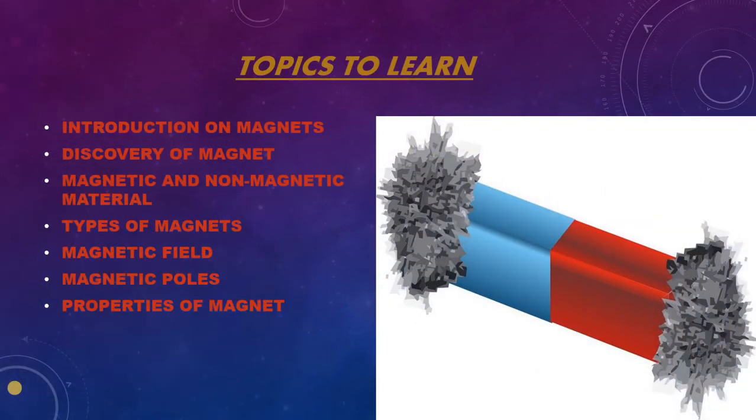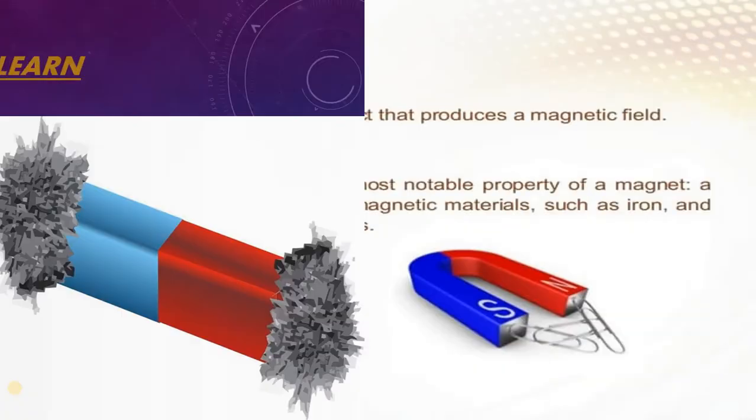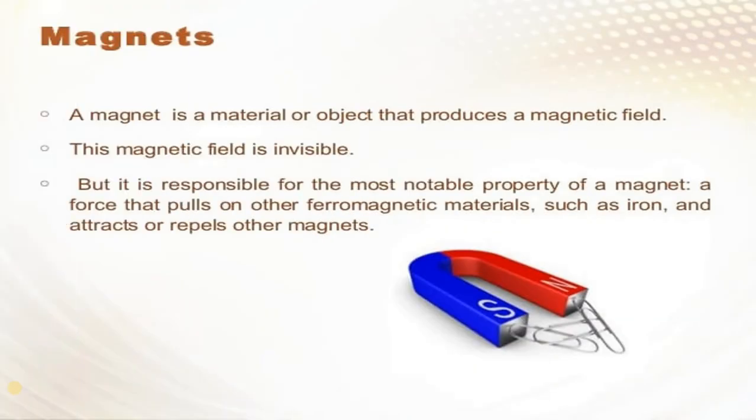Today, first we will be learning about a short introduction on magnet and magnetism. Then we will be learning about how the magnets were discovered. That is a short story on discovery of magnet. Then we will be learning about magnetic and non-magnetic material, followed by types of magnet, then magnetic field, magnetic poles, and properties of magnet. Okay, so let's begin with magnetism.